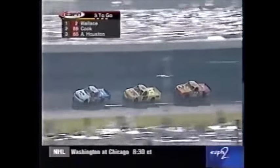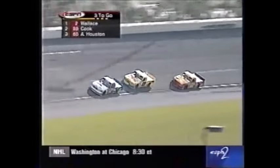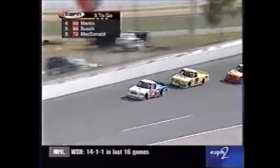The other factor in this is Mike Wallace. Remember last year, opening race at Miami Homestead? Guess who our winner was? Hold off to victory. Question is, when do you go, Benny? When do you make your move?